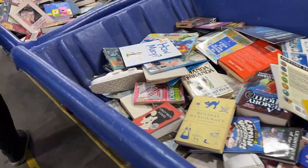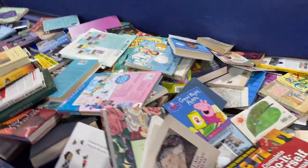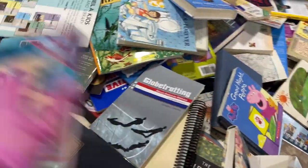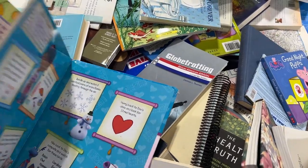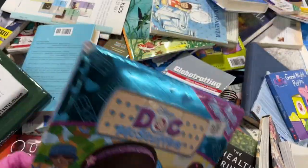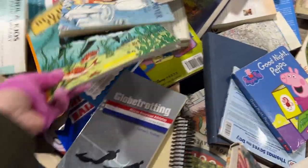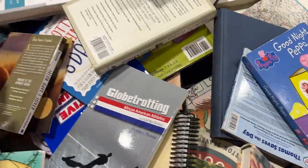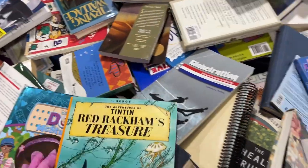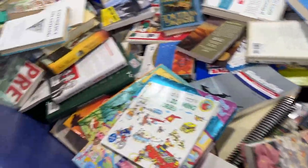All right. Just cruising down here for some more Dr. Seuss. Oh, here's a first. Here's a Look and Find Doc McStuffins. It's kind of falling apart. I'm not sure. So, do we want the Look and Finds even if they're falling apart? Let me know in the comments.